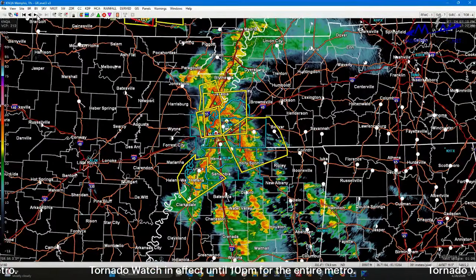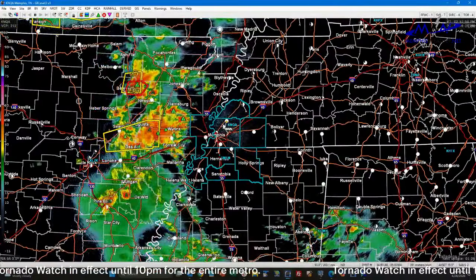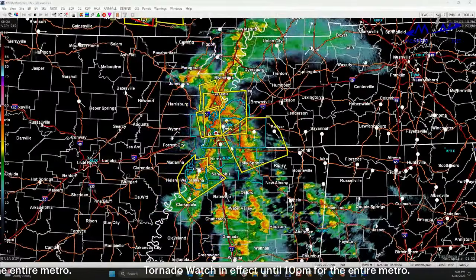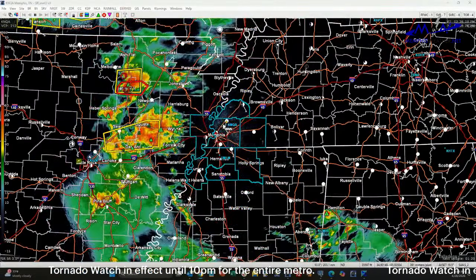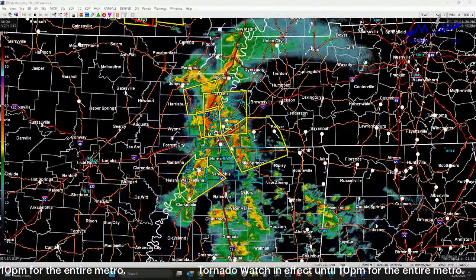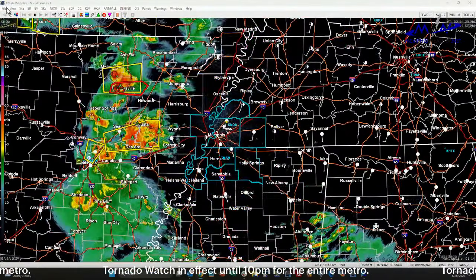I'll see if anybody else here on my team's got anything to chime in or any comments to make, anything we're seeing on social media, questions-wise, that we can help to answer. Weather Service is pointing out an area of an enhanced wind just north of Collierville, north of 385.